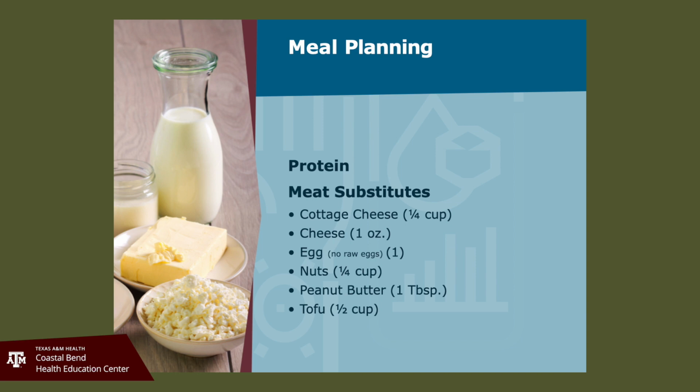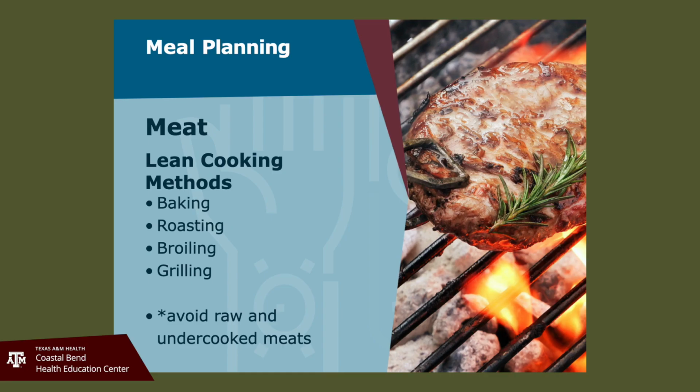There are some proteins that are meat substitutes. These include all of our cheeses, eggs, nuts, peanut butter, and tofu. These can be safely substituted for any protein serving in your meal plan. It's important to make sure you're using lean cooking techniques, especially when you're cooking meats. So it is preferred to bake, roast, broil, or grill as opposed to frying your meats. Again, avoid any raw or undercooked meat or protein.